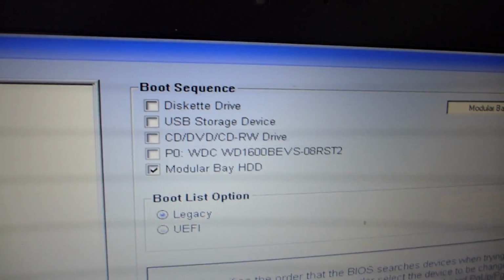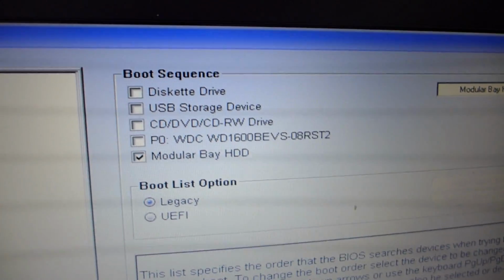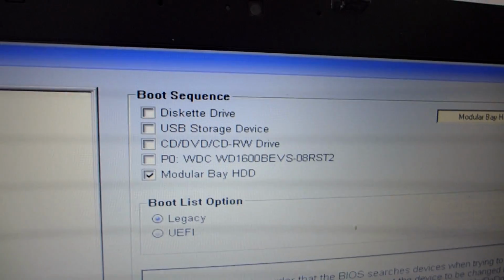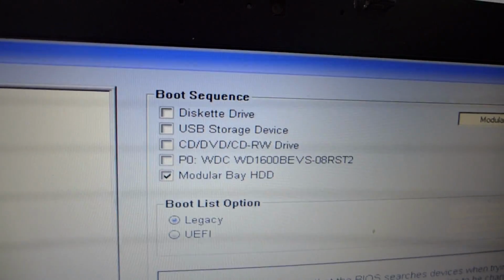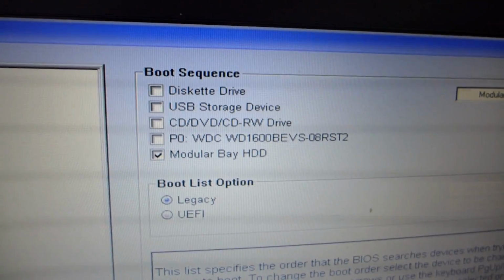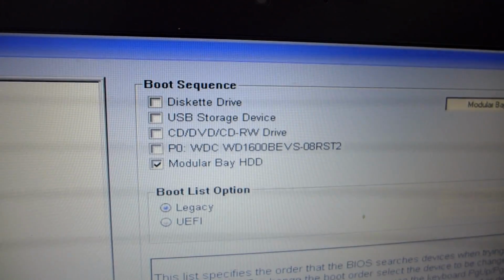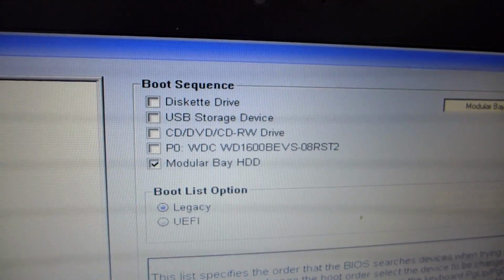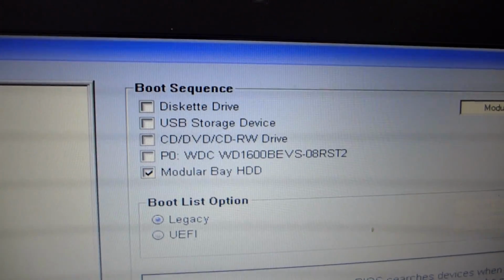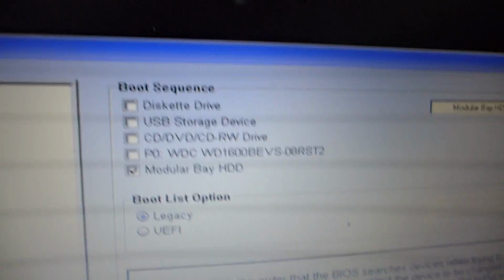It's really annoying, and I'm using the latest BIOS available for this laptop. So they never managed to fix it throughout its life. Unfortunate. So my workaround on this was to basically fumble with these options, as well as removing and then plugging back in the primary hard disk to get it to boot the Modular Bay hard disk, even though the primary hard disk is present.